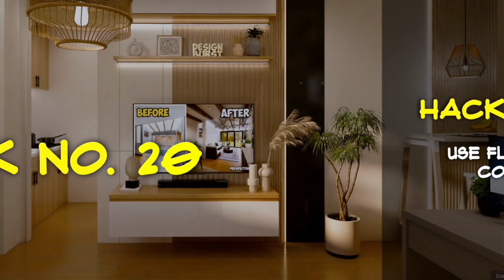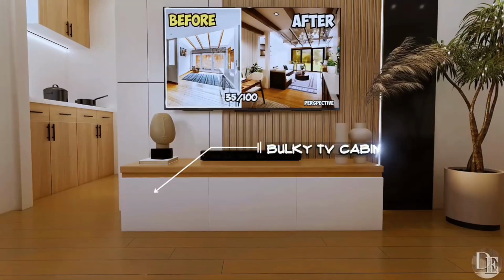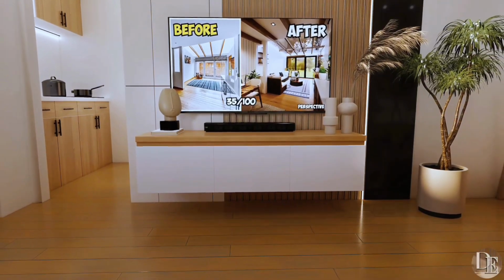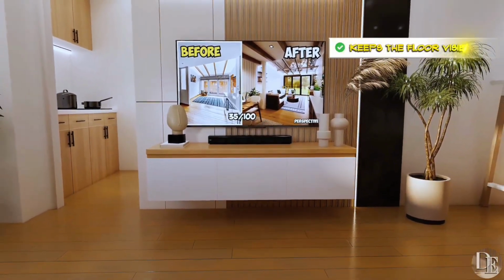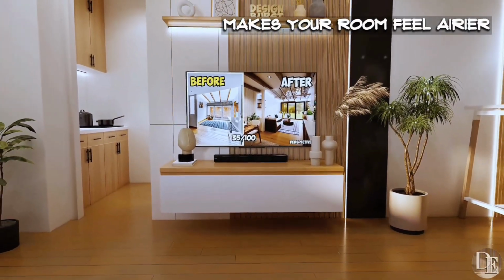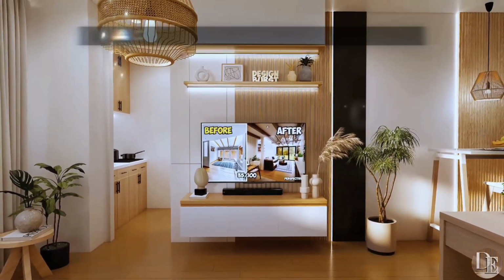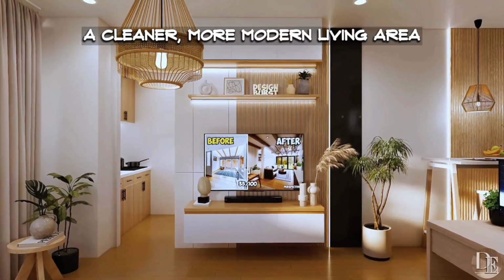Hack number 20. Use floating TV consoles. A bulky TV cabinet can eat up your floor space fast. Instead, mount a floating console. It keeps the floor visible and makes your room feel airier. It also helps with cleaning and cord management. The result? A cleaner, more modern living area.